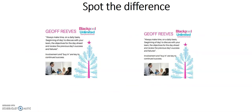Can you spot the difference in these two photographs? The answer is no, you can't, because they're identical. The only difference is that one says image_9552, which means absolutely nothing to Google, and the other one has got a name: Blackpool, startup, tip, 2019. So Google's got half a chance of finding what it's about.